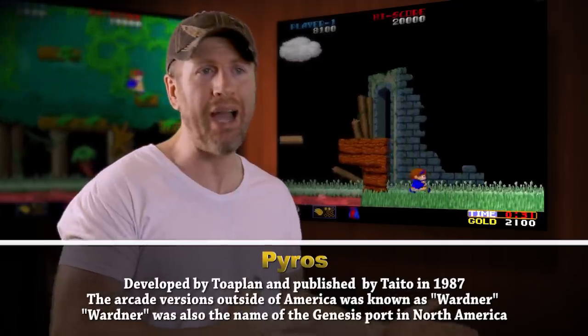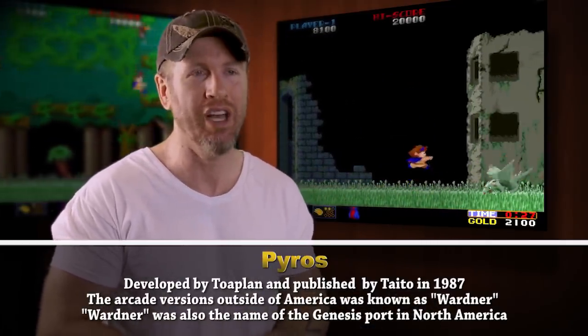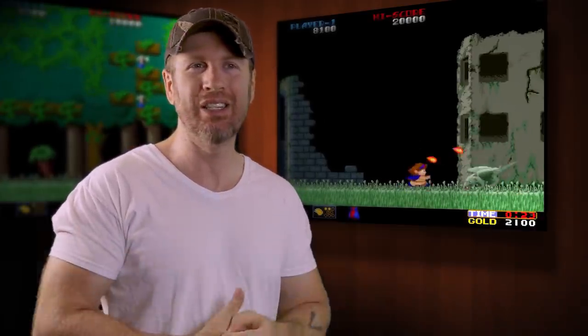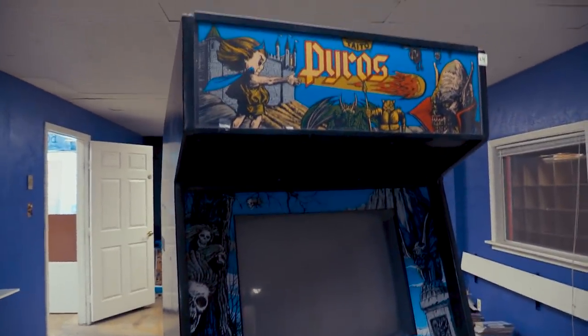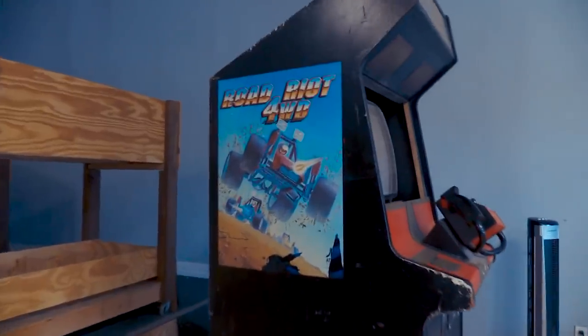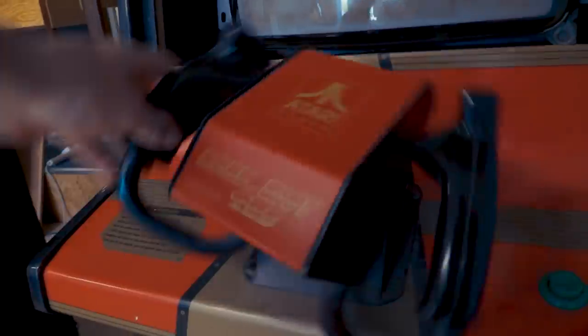Now we have a game called Pyros. I have no idea what this game is about. I've never touched it in my entire life, but it looks like it could be decent just from the marquee, which I don't know how you could exactly judge it by the marquee, but yeah, whatever. Road Riot 4-wheel drive. That is actually a stand-up racing machine. If I'm being honest, most of these are just filler machines, but there's some good filler machines.